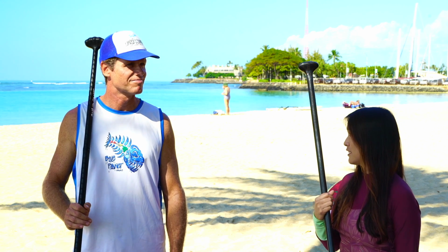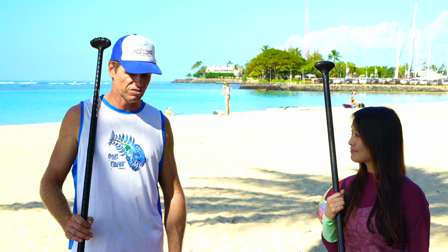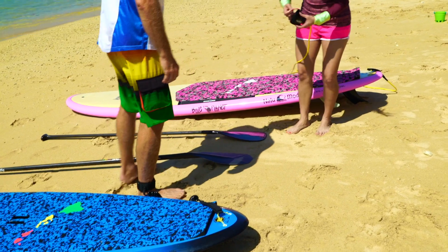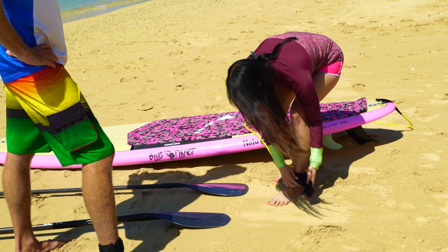Well, I know on the mainland you're required to wear a life preserver or a life jacket, I guess we call it, when you're on a paddleboard. How about Hawaii? So in Hawaii, the Coast Guard considers them surfboards, so we can go out without a personal flotation device, they call it. But you should always wear a leash. The leash is really the most important safety equipment.